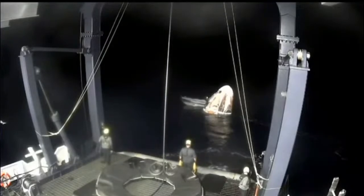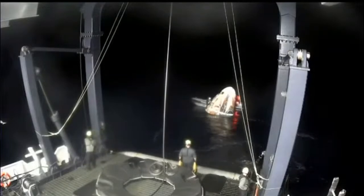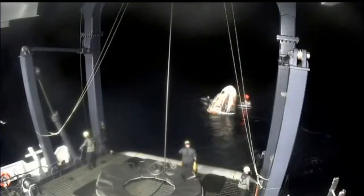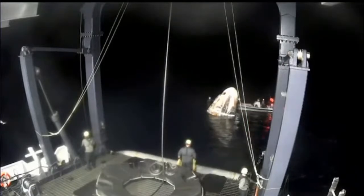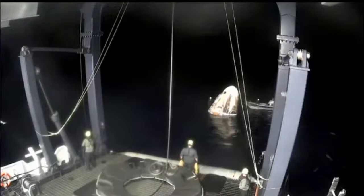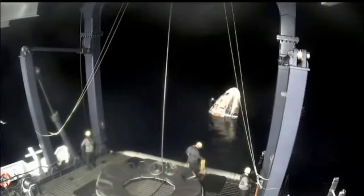So anyone else on the ship that has flown in today, including any medical personnel, any NASA personnel like we spoke with Shaniqua, they are watching from a distance to allow this team to do their job in bringing the capsule up and setting it down into that nest safely.